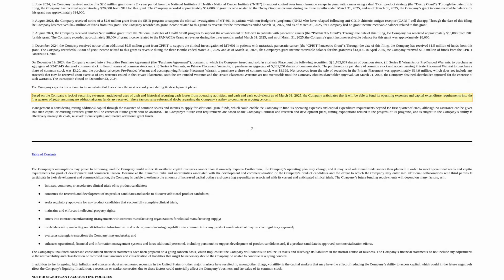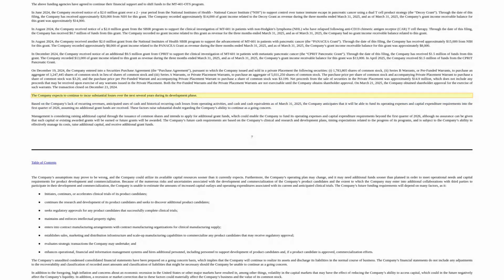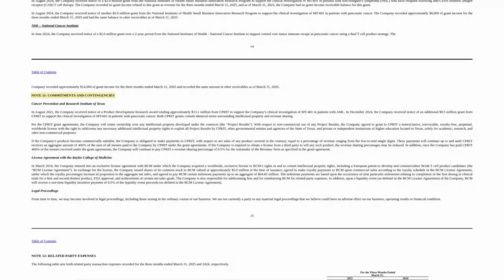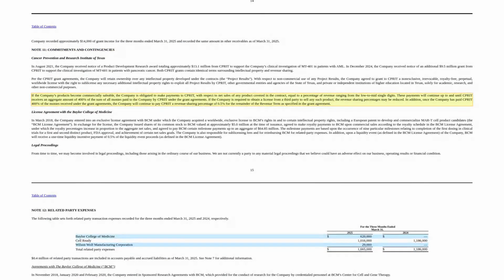The company must give CPI a cut of their commercial revenue with rates ranging between the low to mid-single digits, and the company has to make royalty payments to BCM and potentially make milestone payments. Related party transactions are expenses that they have with their partners and CEO, etc. During the 3 months ended March 31, there were 1.6 million in related party expenses, mostly with the biggest contributor.